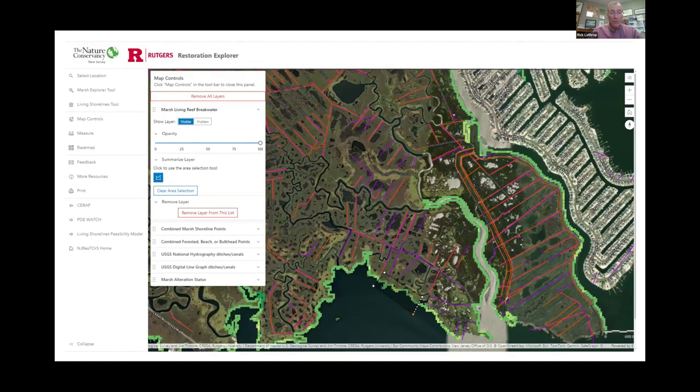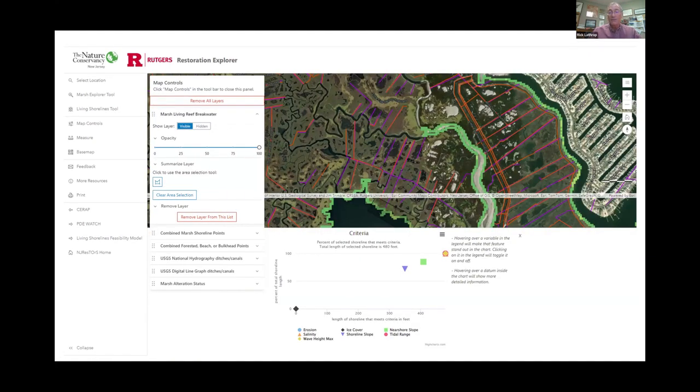As we go forward, there are additional tools based on feedback that we got from various user groups, in this case to be able to go in and digitize an area, a shoreline of interest. And then to be able to summarize, for that particular shoreline, the length of shoreline that might meet those particular engineering criteria. Again, to help folks plan out a particular project, always followed up with some further site level information.